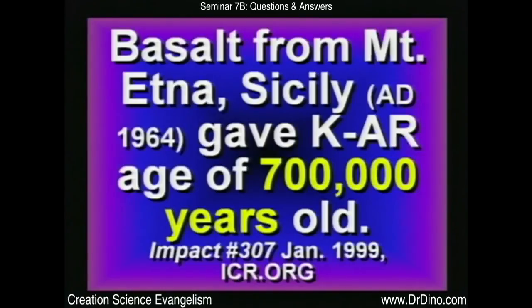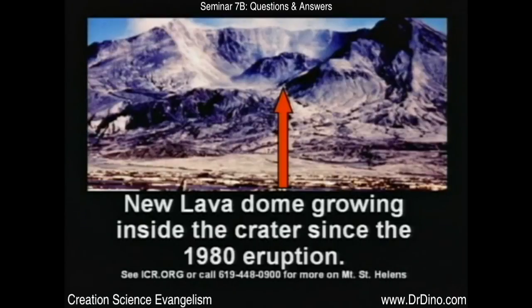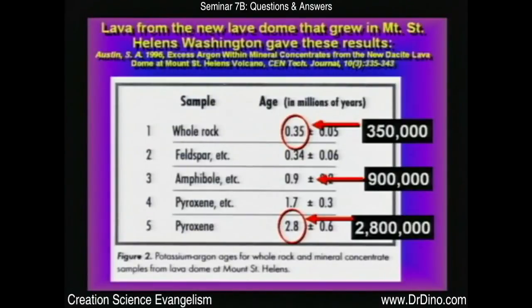Another volcano in Mount Etna from the 1964 eruption gave an age of 700,000. The 72 eruption gave an age of 350,000. It was erupting when I was over there in 2002, I believe. I don't remember. Lava from Mount St. Helens was tested, which my sister lives just 60 miles from there. They tested the lava from Mount St. Helens, brand new lava coming out of the volcano. Grab a sample. How old is it? They tested it 5 different ways and got 5 different numbers, all the way from 350,000 to 2.8 billion. Notice, all 5 numbers are different, number 1, and all 5 numbers are wrong, number 2. They're wrong. It doesn't work.